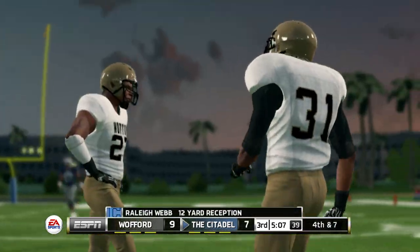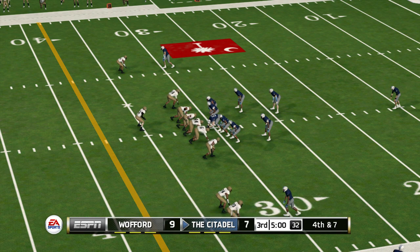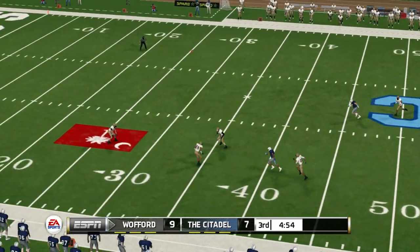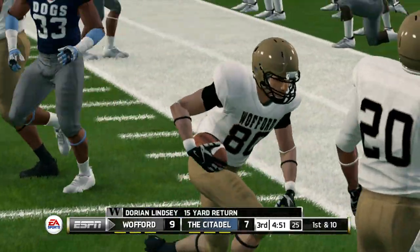Stop right around the 30. Number 27 makes the tackle at the 30-yard line. 4th down. Russell is the punter. He's to the 40, he makes it out to maybe the 43-yard line.